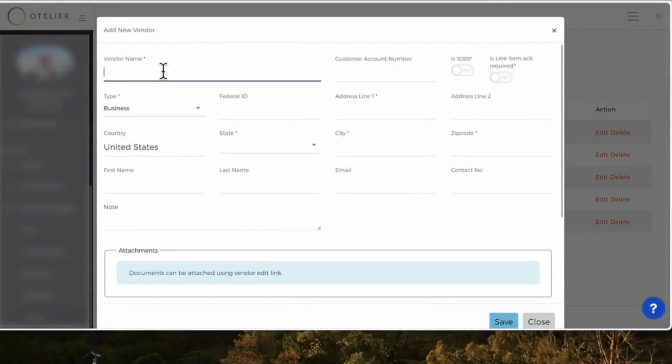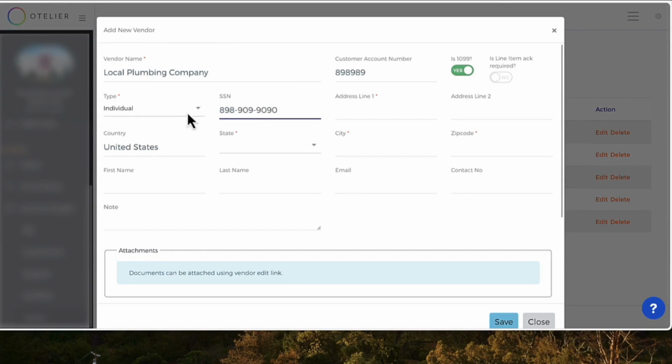I'm going to go ahead and click here to add a new vendor. Anybody on property who you give access to will be able to add in vendors. So if you're working with, as an example, a local plumber, you might have either the GM or the engineering director add in this vendor. Based on whether this is an individual or a business, it will change between a social security number or an EIN. So I'm going to go ahead and click through here and add all the basic contact information, phone number, an email address, name of the contact at the particular vendor.